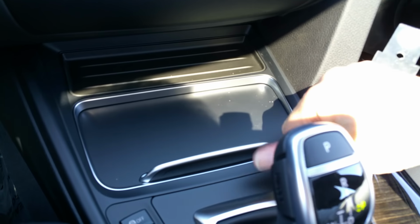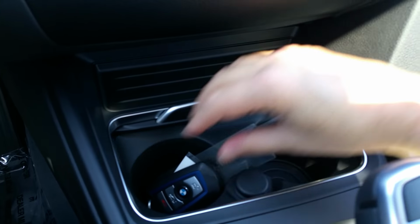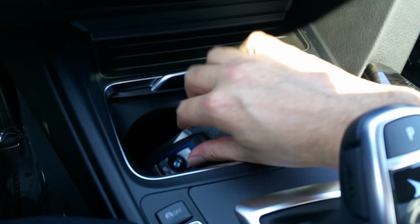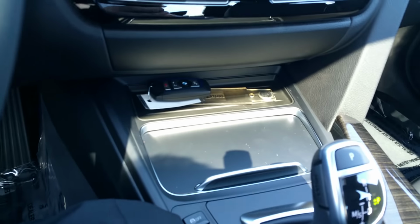It's one thing with BMW over the decades, they definitely like to hide the cup holders. You know, they don't want you drinking while you're driving. They want you to enjoy the car. So it's one thing I've always seen, and something they've always believed in, is we don't want you to see any cup holders at all.